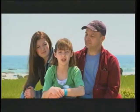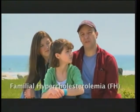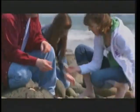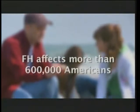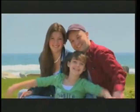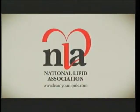I am Sammy and I have high cholesterol. Specifically, Sammy and I have familial hypercholesterolemia, or FH, an inherited genetic disease that causes high cholesterol, often starting in childhood. FH affects more than 600,000 Americans, but often goes undiagnosed, leading to premature heart attack and death. If caught early, FH is treatable. Do you know if high cholesterol runs in your family? See your doctor and get screened. For more information, visit www.learnyourlipids.com.